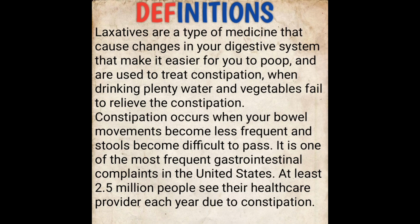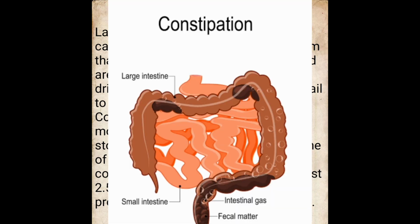Let us look at some definitions to understand it better. Laxatives are a type of medicine that cause changes in your digestive system that make it easier for you to poo, and are used to treat constipation whenever drinking plenty of water or vegetables fail to relieve the constipation. Constipation occurs when your bowel movement becomes less frequent and stool becomes difficult to pass.